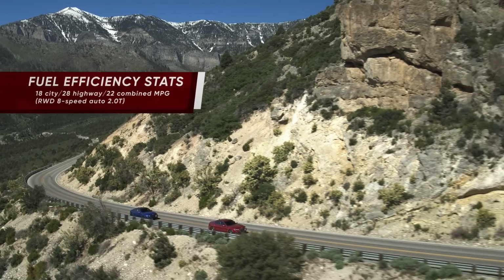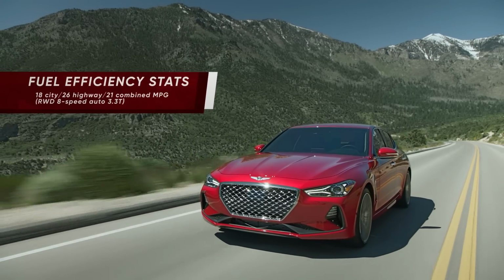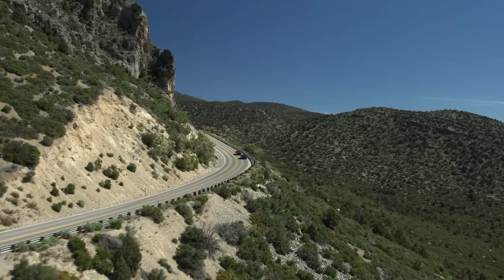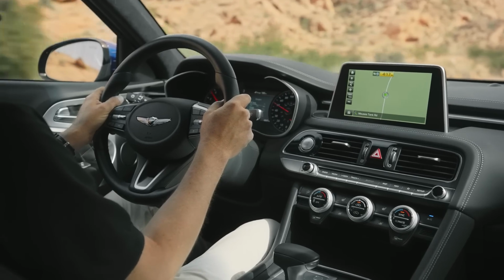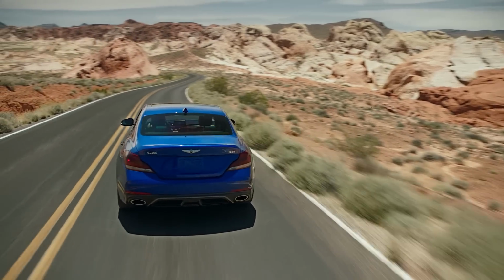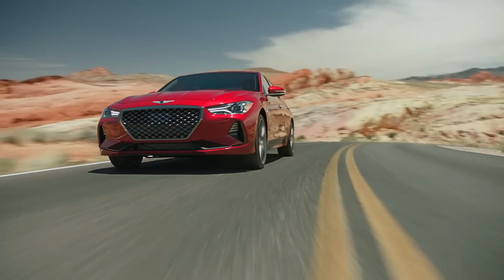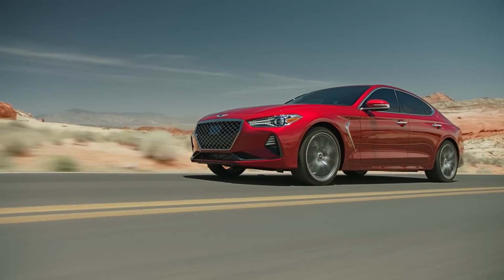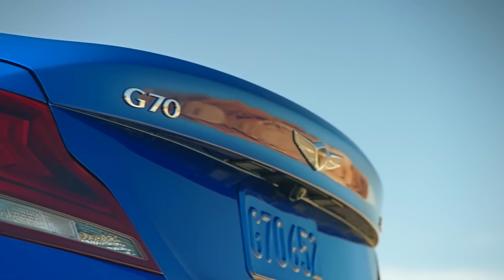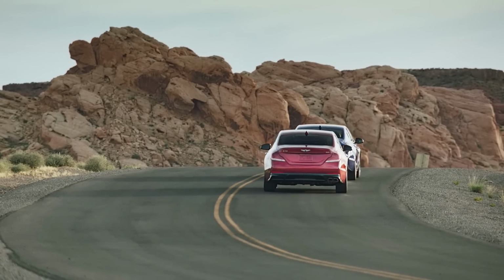Genesis' commitment to their customers also extends toward the pump. And with tech that makes life easier, like the floating center screen display with smartphone functionality. Not only is safety about protecting passengers in a vehicle, it's about avoiding collisions altogether. When equipped with optional LED headlights with low beam assist and a suite of safety features, the Genesis G70 earns the coveted IIHS Top Safety Pick Plus rating.